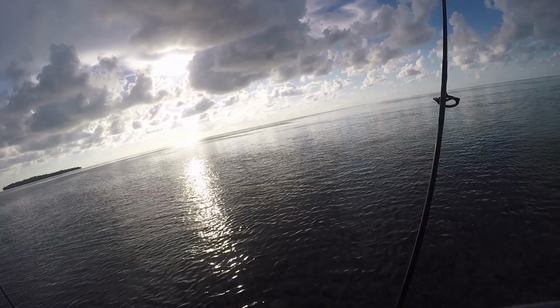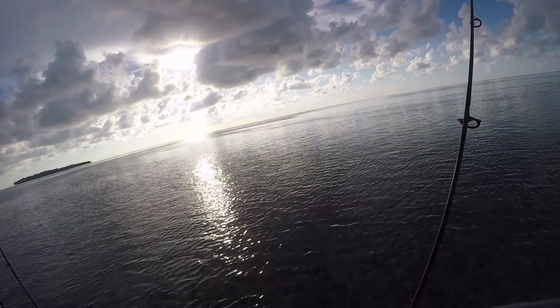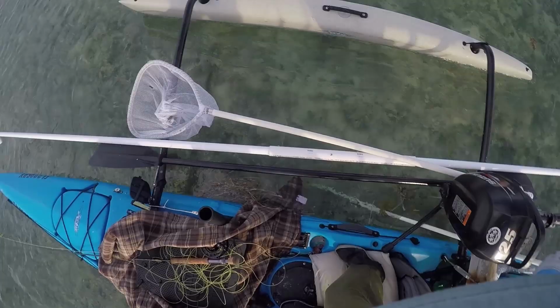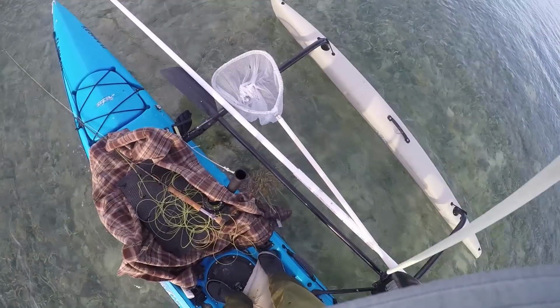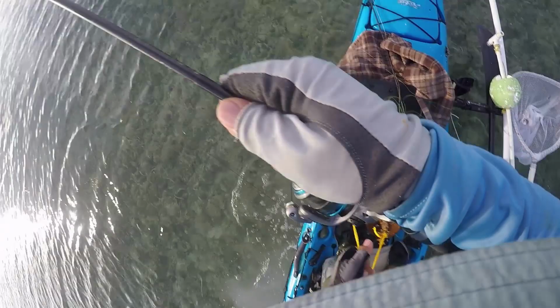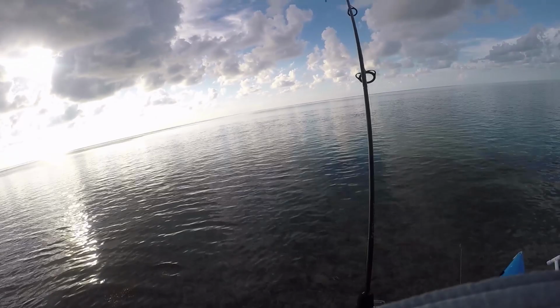He's playing with it. He hit it. I think he hit it with his tail. Did he grab it? Oh no, I think I got him. There we go. There we go. That's a good one too. Yeah, he had a good tail on him, so I think he's a good size.